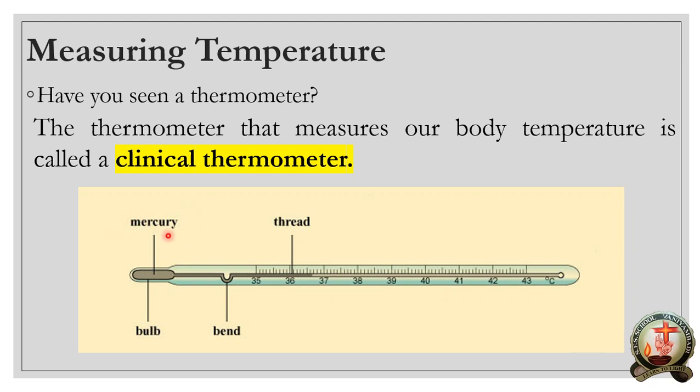It is coated with mercury, which is a metal, and it is actually a toxic metal, which is harmful. Inside the thermometer, the mercury level rises due to a thread. When you keep the thermometer in your mouth, since the bulb contains mercury, it will detect your body temperature and the thread will slowly rise.